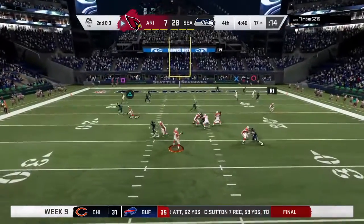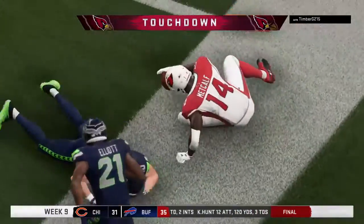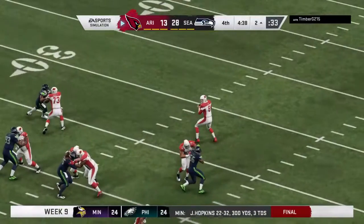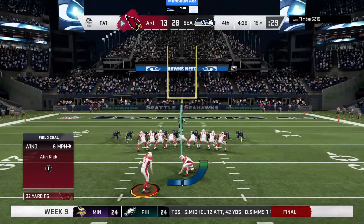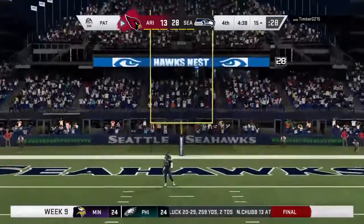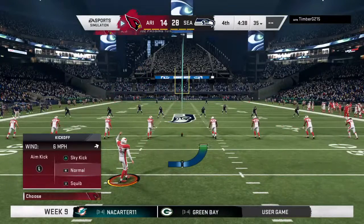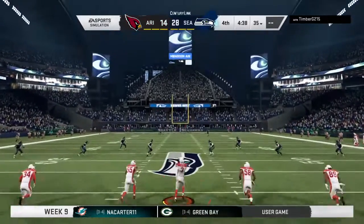From the 17, Jones. He's got it. And he is into the end zone. Touchdown, Arizona. DK Metcalf, his 6th touchdown of the season. And the Cardinals get a bit closer. Hopkins with the extra point, and that cuts the lead to 28-14. Following the touchdown, Dustin Hopkins will kick it away.